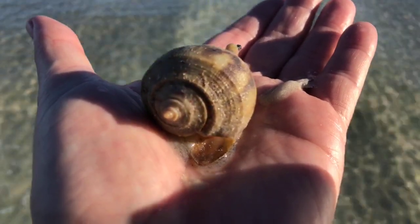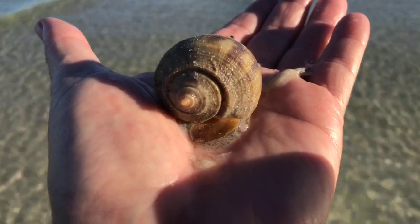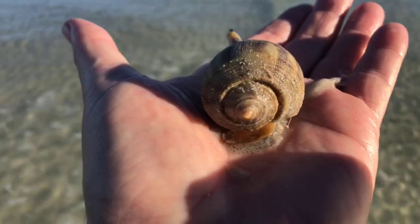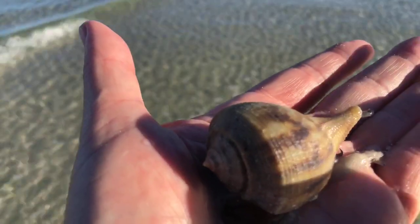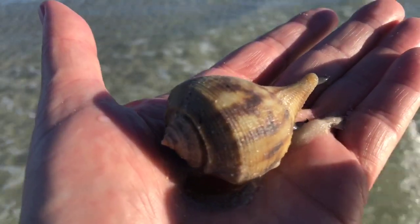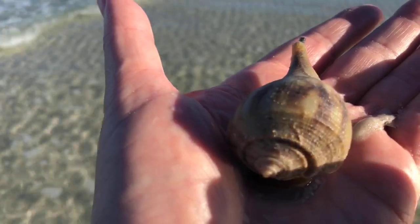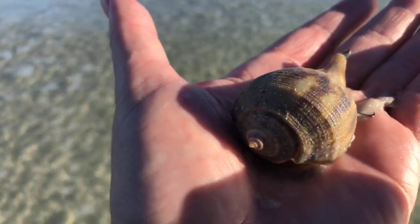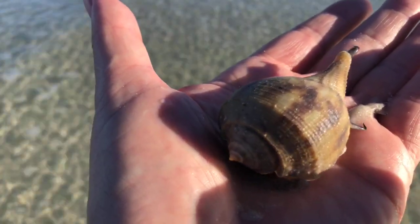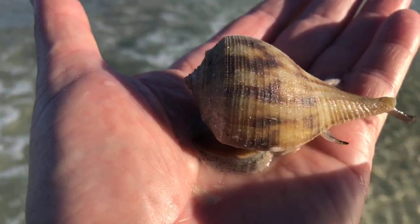Wow, what a treat. Usually they just go inside their shell. This one's kind of crawling all around in my hands. That is so neat. You can see actually its tail sticking out at the end there. See it, that little black thing? I don't know if that's its tail or its head. I don't know which way they go. Looks like this is the front of it. I don't know.